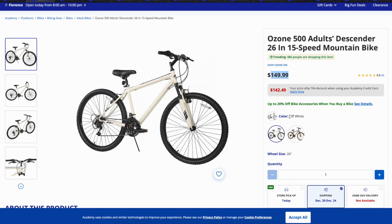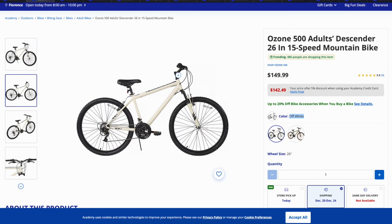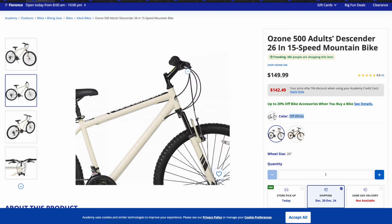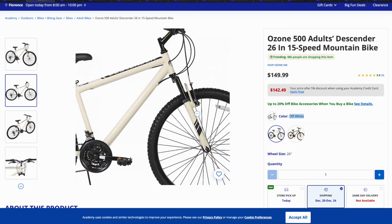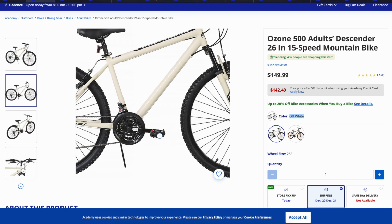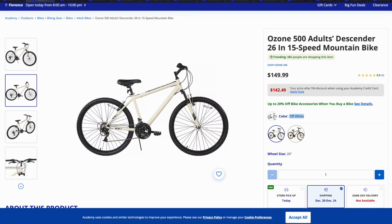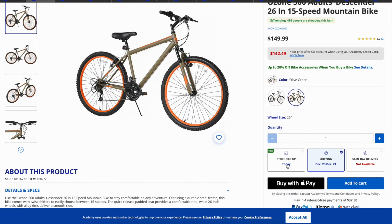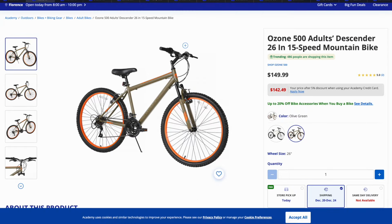Not asking a lot. And they call that off-white. I called it cream white. Call it off-white. I gotta admit, I really do like this. And I see quill stem, stuff like this. So this is more not upgrade path friendly, more upgrade for fun or features like pedals, grips, seat, tires, things like that. They also have it in an olive green, which I don't like as much. And I do see it is available for both shipping and for in-store pickup at my local store, but the shipping in time for Christmas, $149.